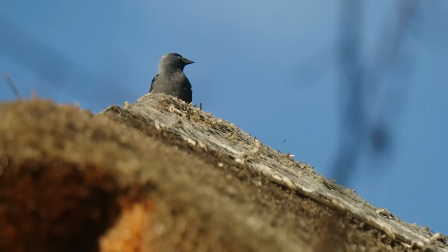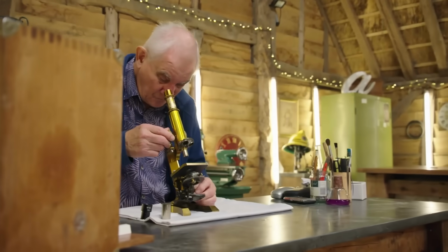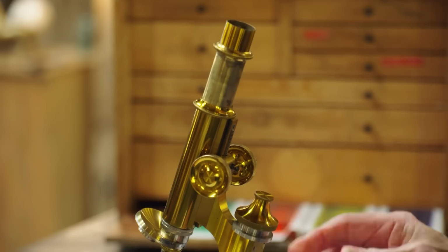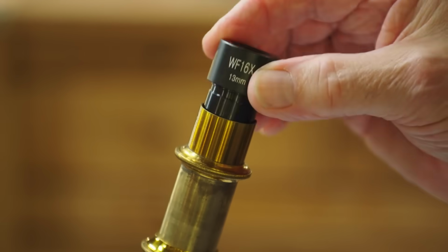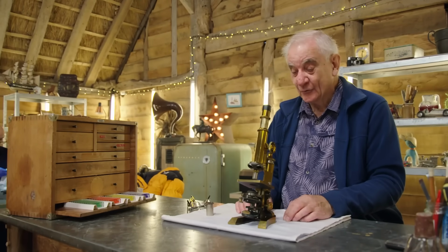The microscope that revealed a century of scientific secrets is almost ready to start its next phase of discovery. Everything's coming along quite nicely. Everything is smooth and greased and slides. That's good. This is the original eyepiece, and this is a new one. It just drops in. Time to put a slide in and actually see that it works.